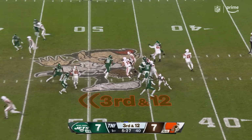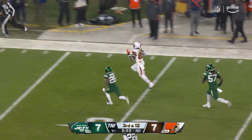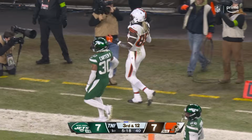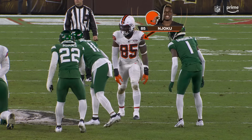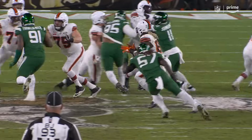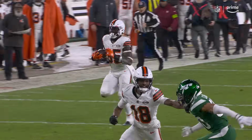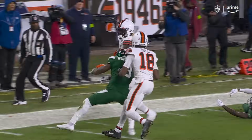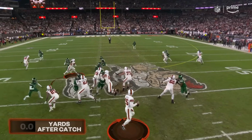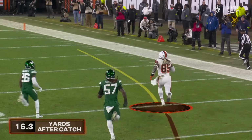Kareem Hunt, the third down back. He flanks Flacco, stays in to block. Pass is caught, and Njoku off to the races again. Inside the 30, inside the 20, out of bounds inside the 10-yard line. 43 yards. He's already gained 113 receiving yards. And that was another third down, this time 3rd and 12. And C.J. Mosley actually turned, almost anticipating that Njoku was going to be coming to him. Watch him right here. I got him. And then he just loses his footing again. And Njoku has that speed to just run right by him.